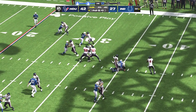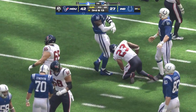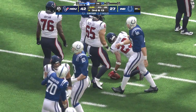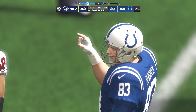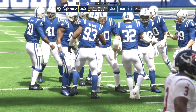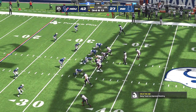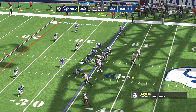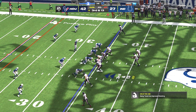A shotgun handoff now. Foster. They're going to snuff this play out behind the line. We have not seen that much today. That's a big loss of 3, and it brings up third down. Well, that was one of the few times they've been able to contain him thus far. He's over 100 yards for the game, but he lost a bit off his total on that carry. 7th play of this drive coming up, but a long way to go on third down.